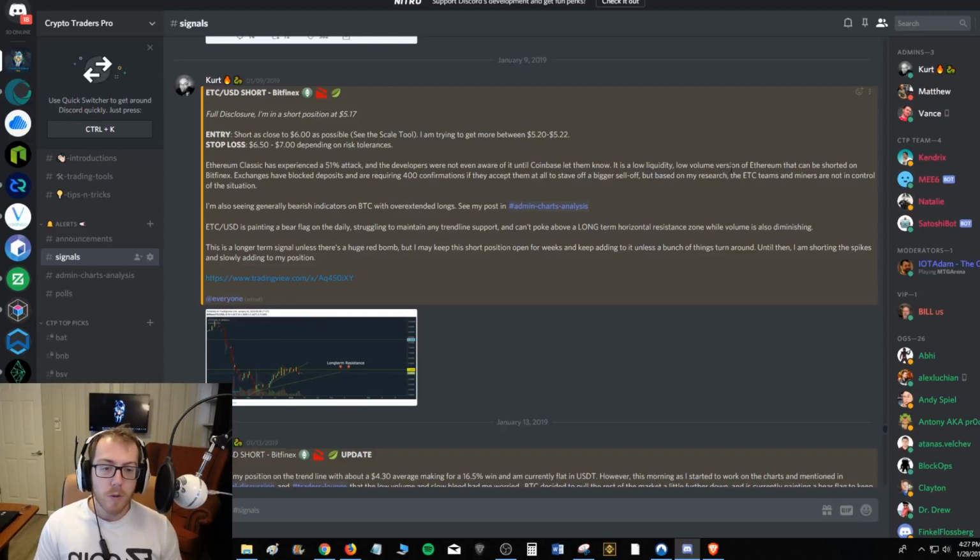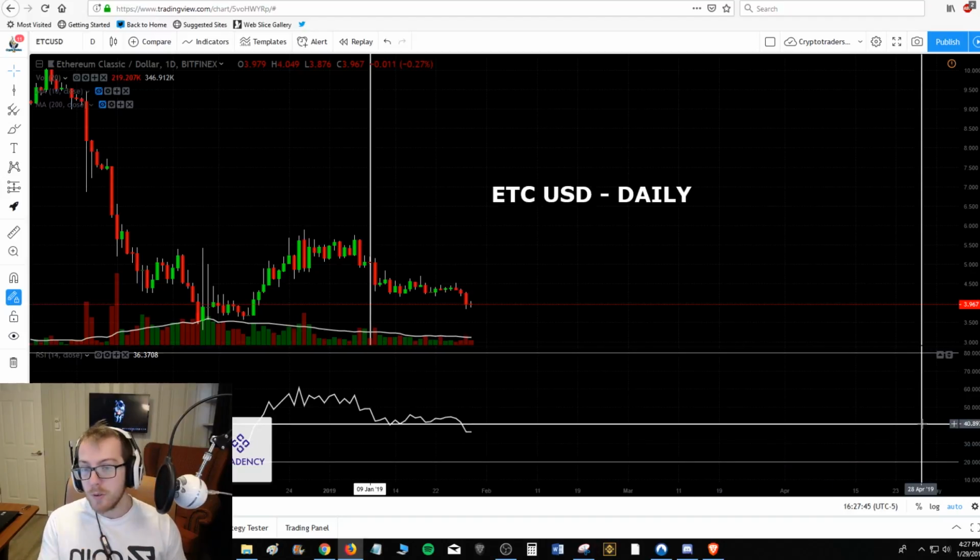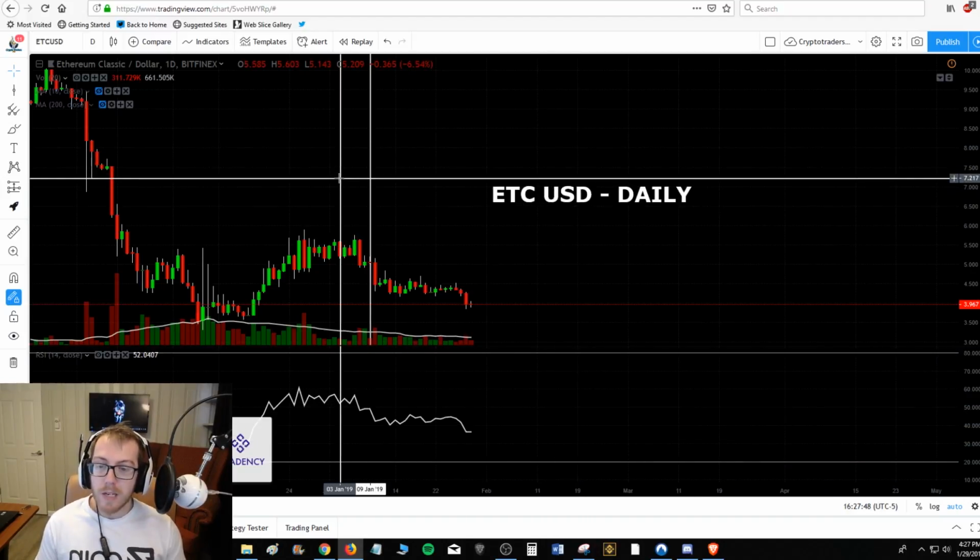It is a low liquidity, low volume version of Ethereum that can be shorted on Bitfinex. So they weren't accepting deposits on the exchanges because they didn't want more people to sell it, because they were having a 51% attack. Not good. Anytime I hear the word attack in anything regarding a cryptocurrency, that's not good. It's something I want to stay away from, except if you're shorting. And Ethereum Classic does allow you to short on Bitfinex.